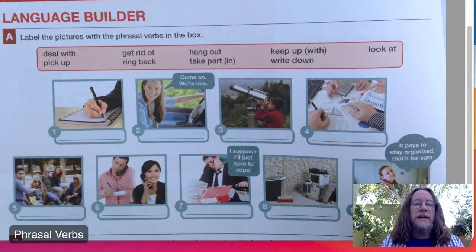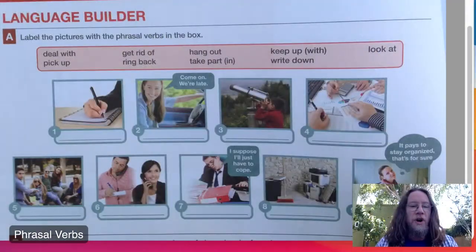Okay, picture number six. Which phrasal verb matches picture number six? Do you know? This one is ring back. Ring back. This means call back, right? I can't talk now. I'm doing a lesson. I'll ring you back later. Bye-bye. Thank you. Okay, next phrasal verb.